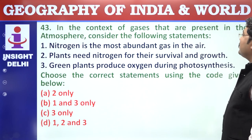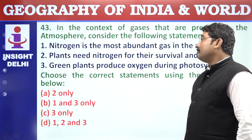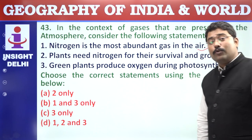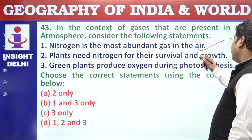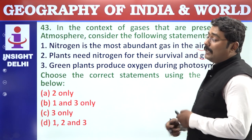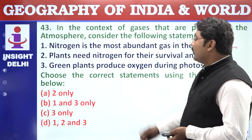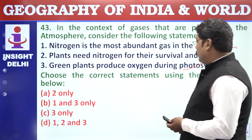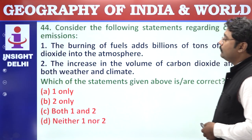In the context of gases that are present in the atmosphere, consider the following statements. Nitrogen is the most abundant gas in the air. Yes, 78.084%. Plants need nitrogen for their survival and growth. Yes. And they are one of the sources of fixing nitrogen directly to the soil. Green plants produce oxygen during photosynthesis. Yes. All the three are correct.